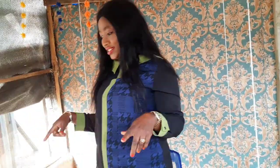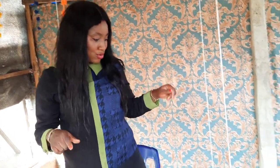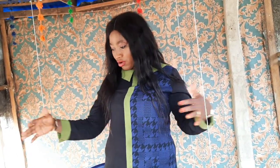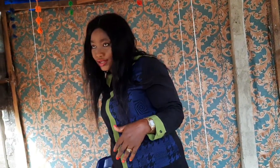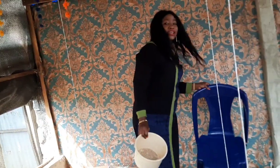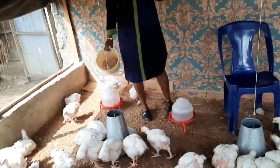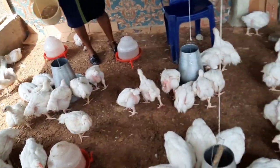So first and foremost, the things you need. First, you need a place to start up a poultry farm. You can do a cage. You can start with a small space like this. Then secondly, funding is very important. You need money. Money is important to start up a poultry farm. You need money to buy the drugs. You need money to buy the feed. You need a good agent that will supply the birds at an affordable rate. You understand? A good agent that will give you good quality chicks.